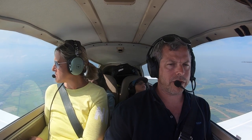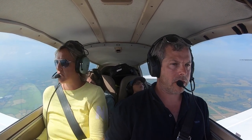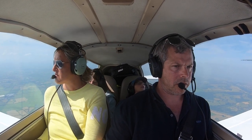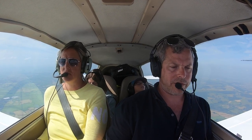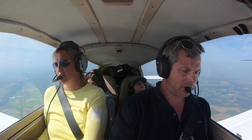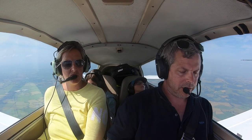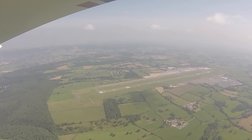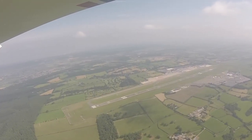Bristol Tower, Golf Alpha Juliet Bravo. Golf Alpha Juliet Bravo, Bristol Tower, good morning. You're clear to enter controlled airspace not above altitude 2,500 feet VFR and report 1 mile to the southwest of the airfield. Clear to enter controlled airspace not above 2,500 feet VFR on 1017 and report 1 mile to the southeast of the airfield, Juliet Bravo. Sorry, 1 mile to the southwest of the airfield. Sorry, southwest. Okay, thanks. As we got closer, it was easy to spot Bristol Airport.